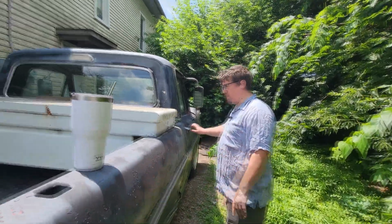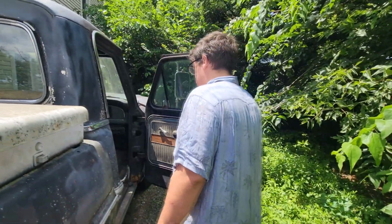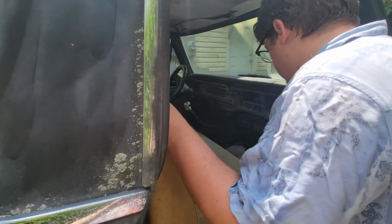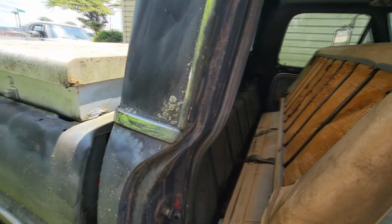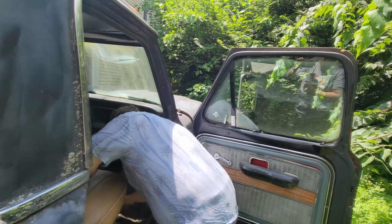Now I guess we'll move to the passenger side. I didn't open the driver's side because I forgot. The seat, I was told, came from a junkyard. Behind seat fuel tank. Because if you're in an accident in this, do you really want to live after that? I mean, let's be real. No.